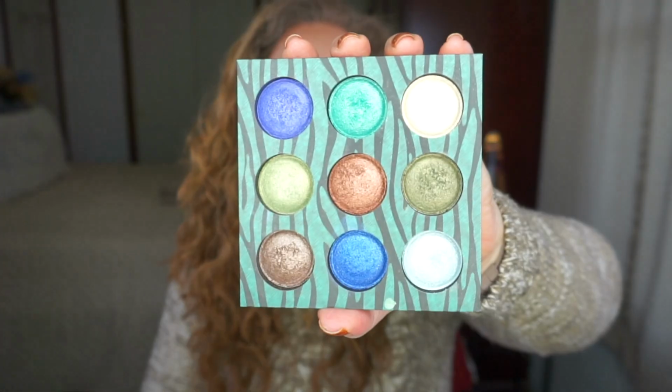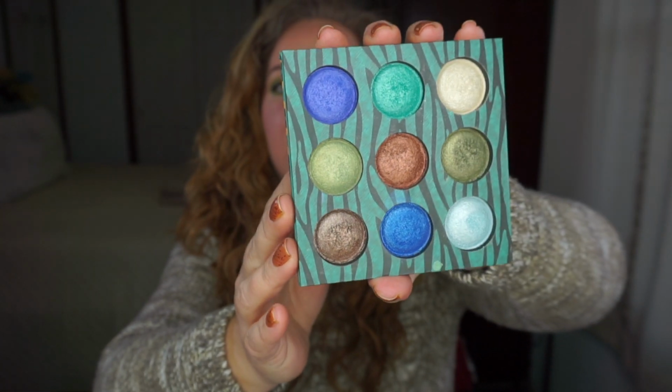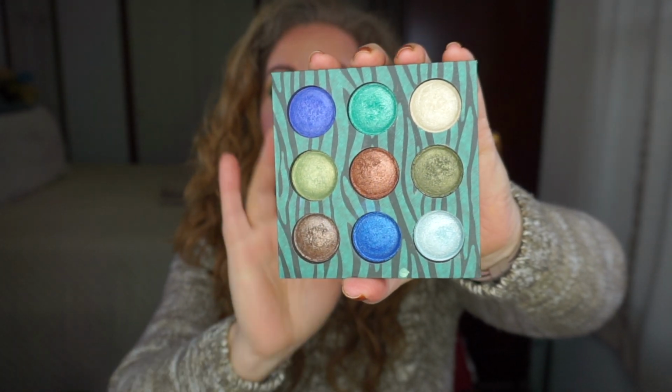All right, let me get the rest of these here. I've got this BH Cosmetics Walden Free palette. I really like this palette a whole lot, but it's all baked shimmers, which could present a problem. They're all very, very pretty. They're all very pigmented, but baked shadows can take a while, much like the e.l.f. palettes. They could take a while, but we'll see.